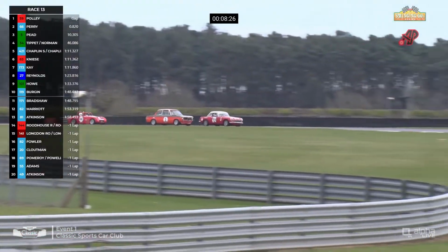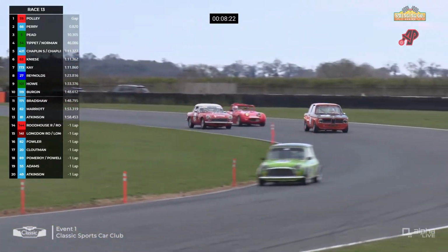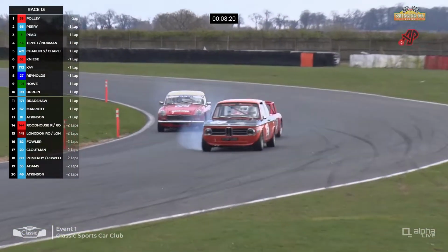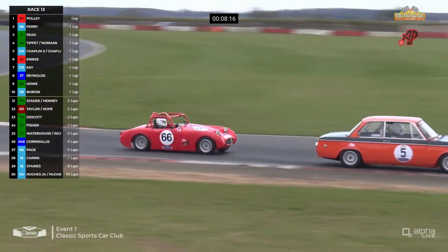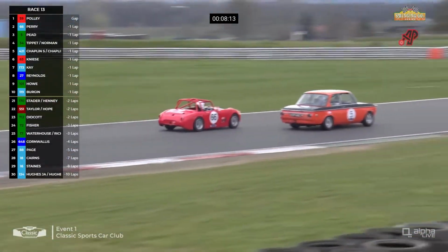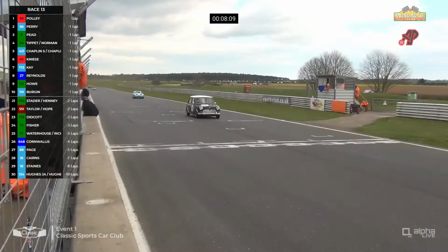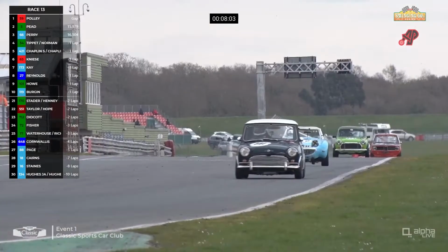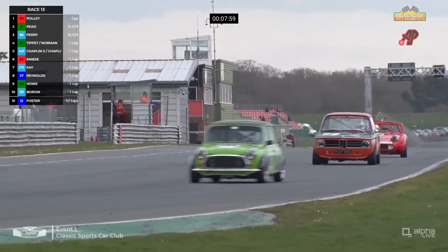So the clock is continuing to tick down. We've got 8 minutes remaining. Tom Peed slides his way past a little bit of traffic heading round through Coram, locks the brakes on the BMW heading in towards Murray's corner. He knows he's under pressure from the recovering Richard Perry, who tries to draw the Sprite alongside him. Austin Healey Sprite with 1380cc. It's a 2-litre engine that's underneath the bonnet of the BMW.